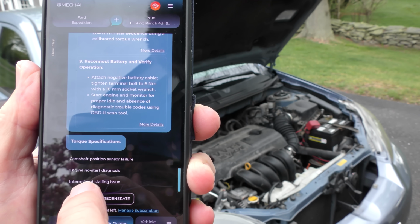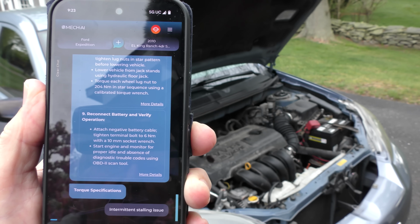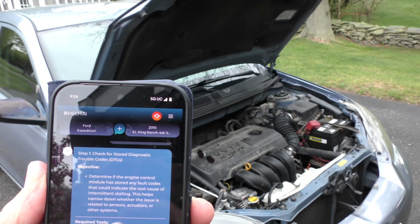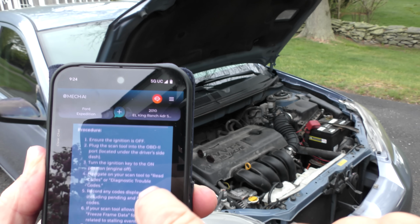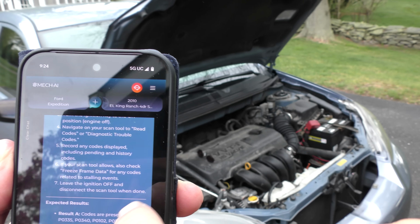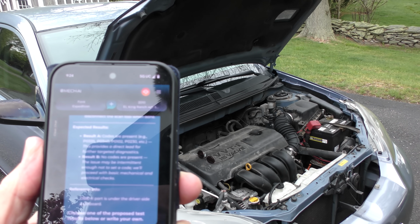You can get engine no start diagnostic, intermittent stalling issues. It gives you all this information through AI. It's intermittent stalling. It tells you what to do. Ensure the engine is up. Plug in the scan tool. Get codes. If you get these codes, there's further diagnostics. If there's no codes, then it tells you what else to do. Basic mechanical and electrical checks.